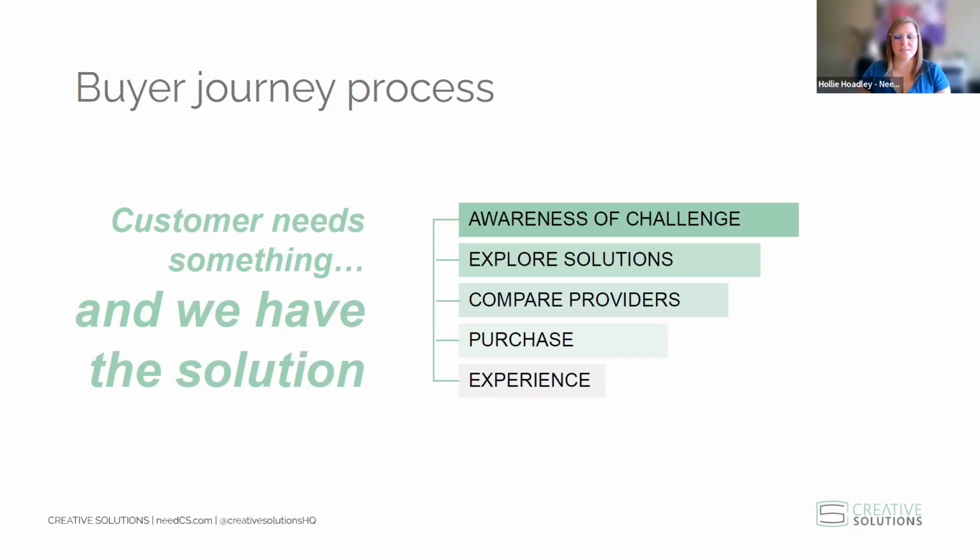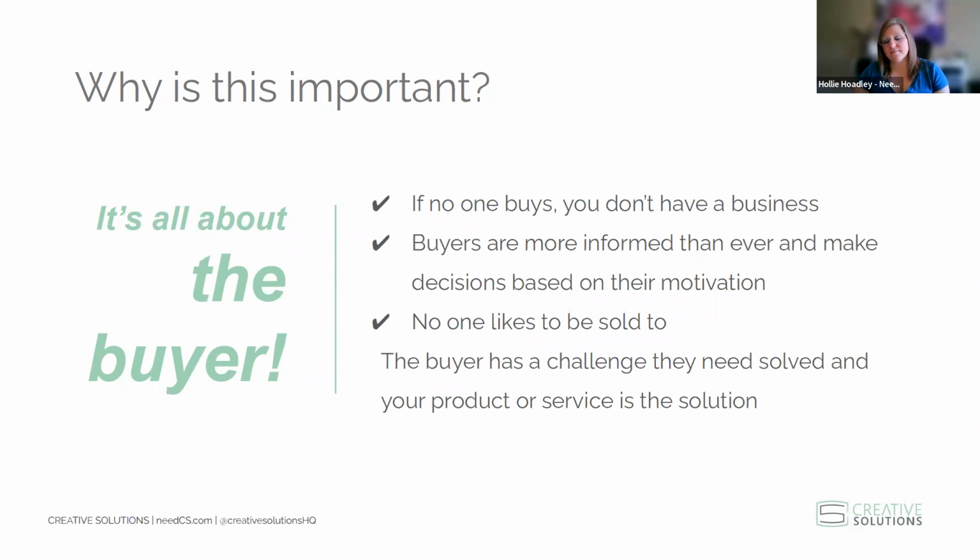That had to be said because a lot of us just go, I just have something to sell and they should buy it. I don't know why they're not buying it. So this is important because if no one buys, you don't have a business, right? So we don't want that. Buyers are way more informed than ever. They're constantly going to Google. They're constantly searching out. They're not only listening to their peers. They're actually doing their own research as well. And it's based on their motivation. What part of their journey are they in? Are they only looking for service providers or products that can help them with their solution or the problem? Are they ready to buy?